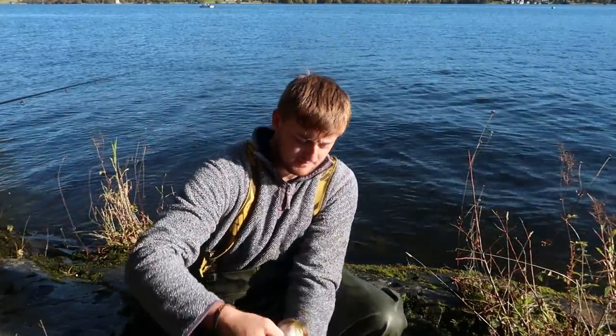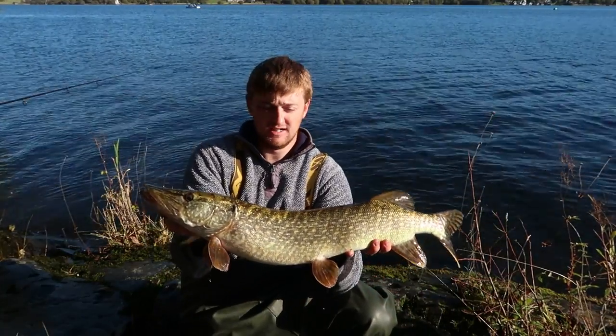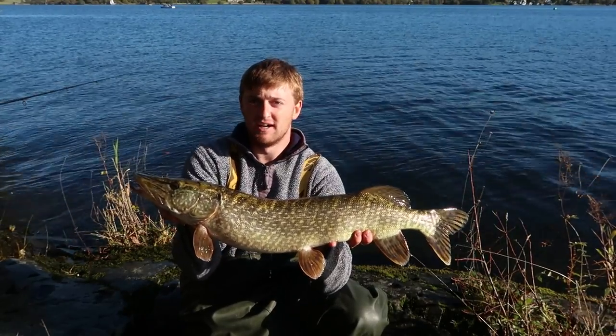Again, he was just nicked on the top treble, and the bottom treble was in his mouth, but it had fallen out in the net, so I got lucky with that one. Yeah, really pleased with this fish, and I'm going to get a quick still of this one and then get him back.